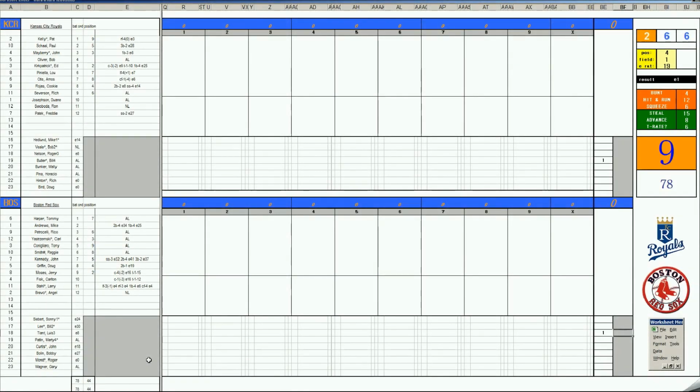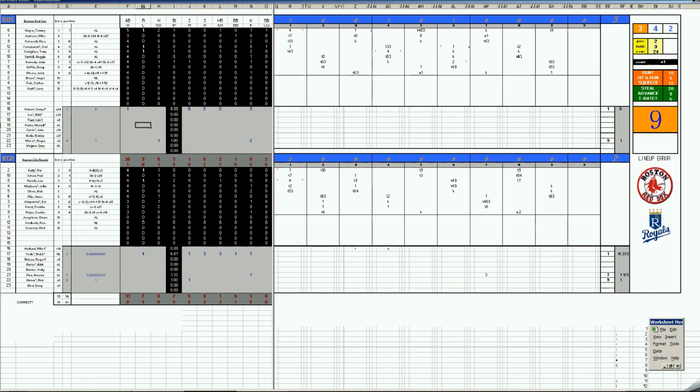Welcome back, baseball fans, to Game 78 of the Carryover League 1970-73, a series between the Kansas City Royals and the Boston Red Sox from Fenway Park. A best-of-5 series that opened up in Kansas City. We'll get you up to date with what happened in the first 2 games of this best-of-5.